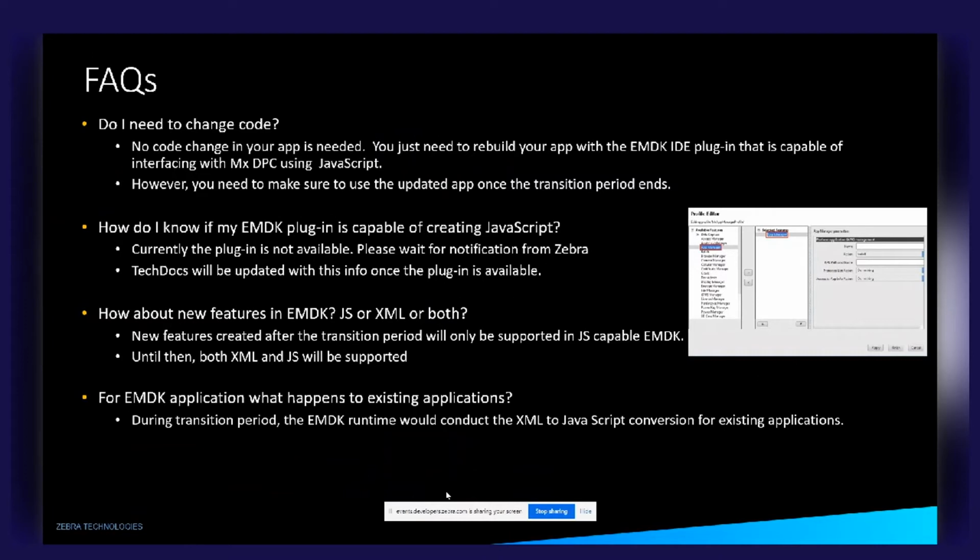How about new features in EMDK? Once the transition period ends, the expectation is we will only add features in the JavaScript. We won't backport them to XML. Now, there are always exceptions to these kinds of rules, but that is the plan, and we will try to follow that as much as possible. And I already mentioned that during the transition, we'll support both the old and new ways, XML and JavaScript.